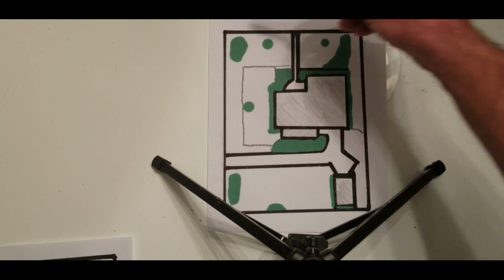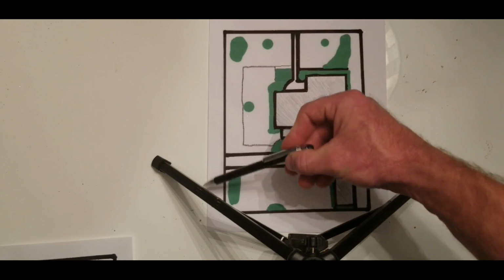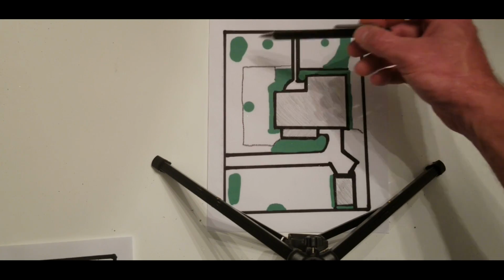So this street here is considered to be more of a side street. I guess you can't see it. We're up here at the top. And then right here is a main street. So we get a lot of traffic, a lot of view. People really see that one. So we try to do a lot with that.